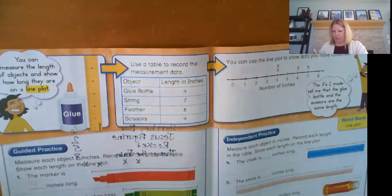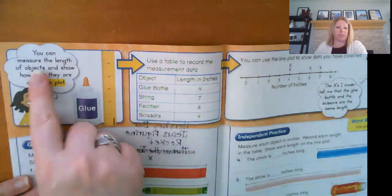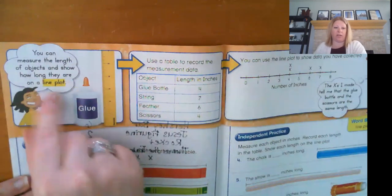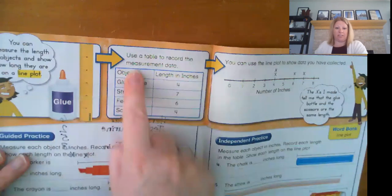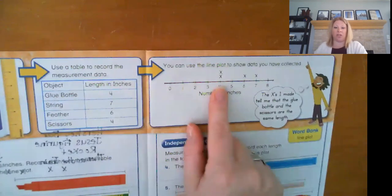So on top, they do a little bit more of the same. We see our word is line plot for the day. You can measure the length of objects and show how long they are on a line plot. They have a table here of objects, and then they measured their objects and plotted them on the line plot.